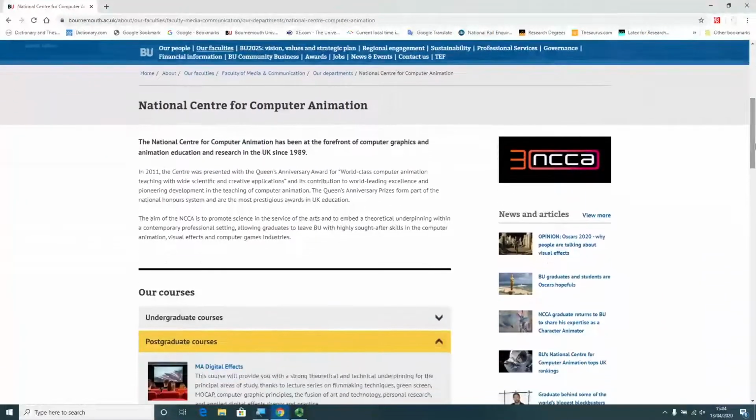The National Center for Computer Animation last year celebrated its 30th anniversary. This year is the 31st anniversary. It was founded in 1989 by just a few academic staff, some computer scientists and artists. The ethos of the National Center is combining art and science. The motto is science in the service of the arts, and it's basically the idea of combining computer science and engineering and art to create computer animation.